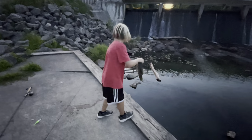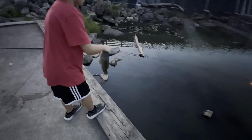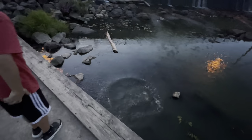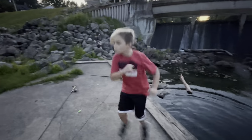I was gonna catch one, Amber, you got one. All right, you want to let him go? Yeah. Go ahead, throw him in. Don't whip him, just throw him in. Awesome job, buddy. Good job. What do you think?